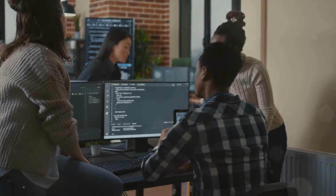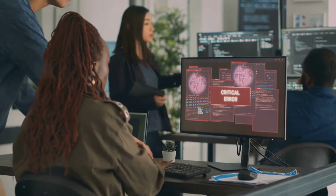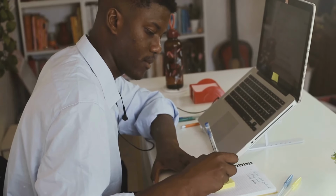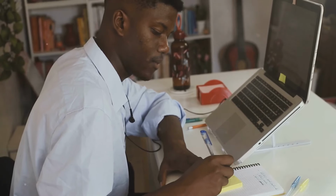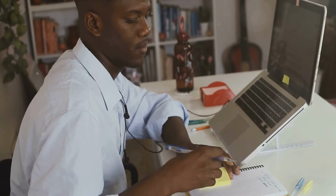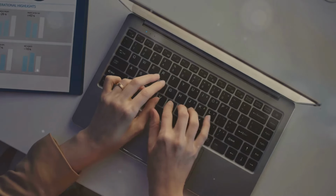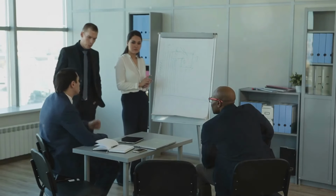Think about it. You might find a critical bug that could delay the entire project. You can't just send a cryptic message to the developer saying, "Hey, your code's broken." You need to clearly articulate the issue, the steps to reproduce it, the potential impact, and maybe even suggest a fix. And that's not all. You'll be writing test reports, documentation, maybe even presenting your findings to stakeholders. So yeah, communication skills are non-negotiable in this field. The better you are at communicating, the more effective you'll be as a test automation engineer.